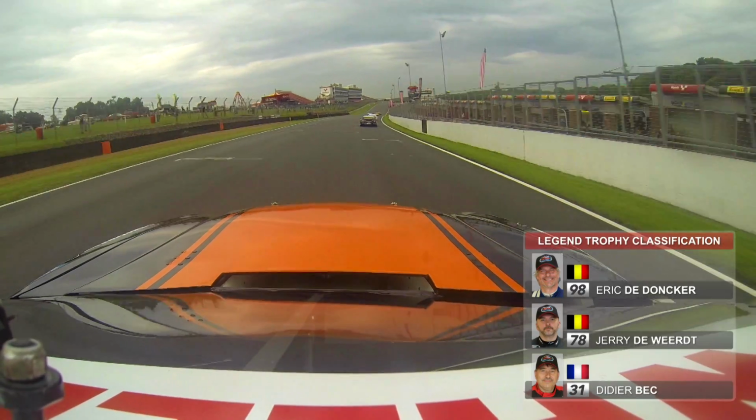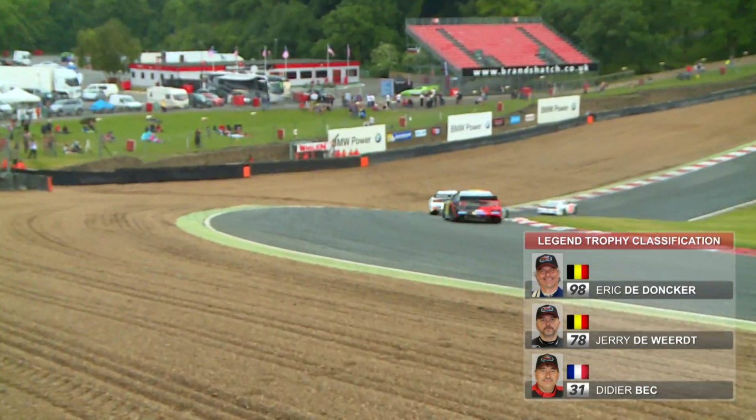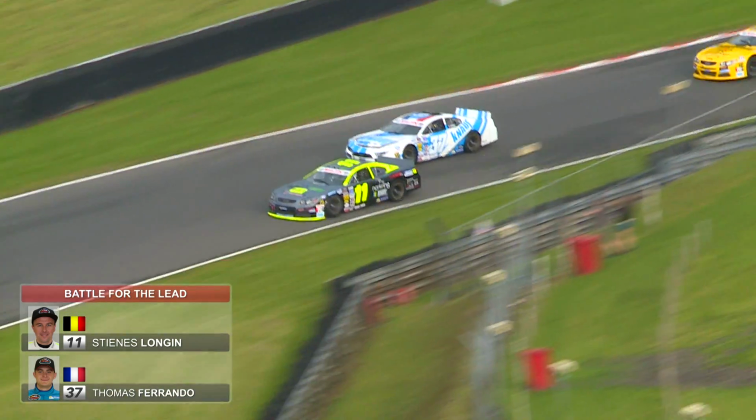Eric de Doncker leads the Legend Trophy. The Belgian is ahead of Jerry de Weert and Didier Beck, who are fighting for position on track. 3 drivers within a second. Can you believe it? Longin, Ferrando and Tineo Arroyo.